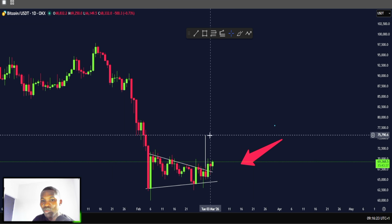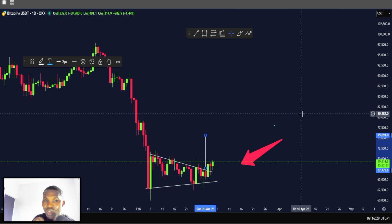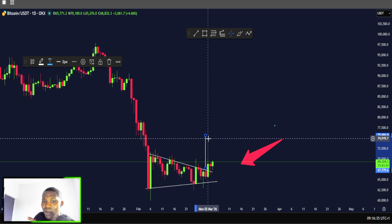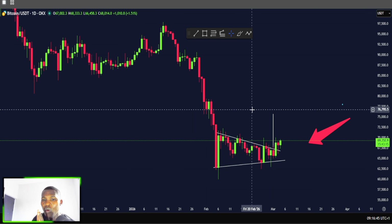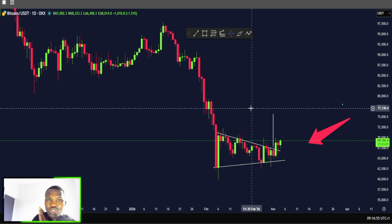And if we can get to this level here, this 75k level, the fear that is currently in the market will definitely disappear, and you will see a lot of bullish sentiment resume on the price chart if we can get to this exact level right here. So as you can see, we are all screaming bullish and printing the bottom of this bear market right here. With that being said, let's take a look at chart number 4.